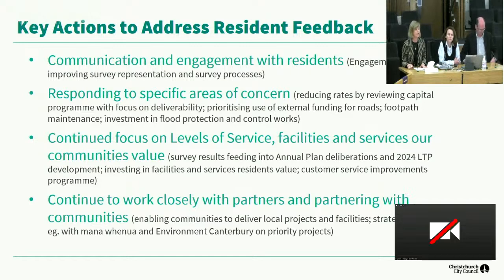Sure. So we're presenting to you the resident survey results today. This is part of our continuous improvement, really focusing on our residents, what they're telling us about the services that they receive, and also identifying what are the things that we can do to improve their experience and their levels of satisfaction. So I'm not going to go through the detail of every single service, obviously. You did receive in November of last year an update on our continuous improvement process and the initiatives that were taken as a result of last year's survey.